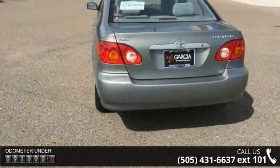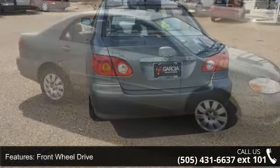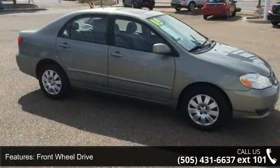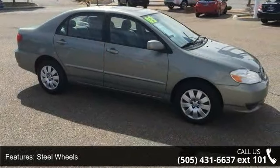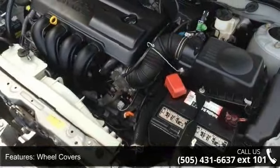Some of the top features included with this vehicle are front-wheel drive, steel wheels, wheel covers, power steering, daytime running lights, pass-through rear seat, rear bench seat, adjustable steering wheel, power door locks and power windows.